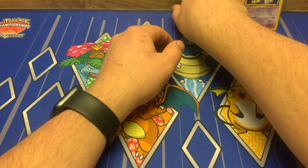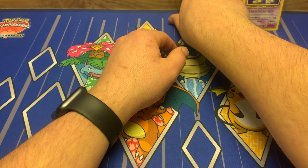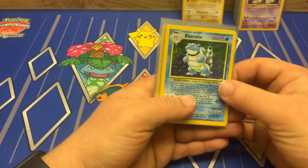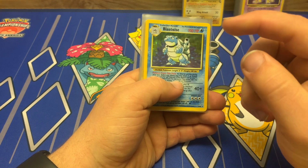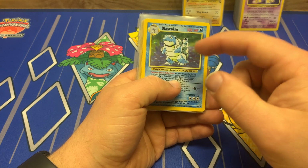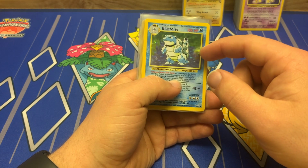So there's that, and then the main attraction of this collection, kind of the biggest reason why I was excited about purchasing this collection. First off, we have an unlimited base set Blastoise. This one's in really good condition, so I'm going to send this one off via the express service.